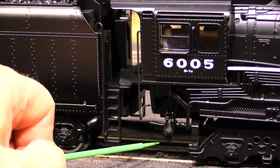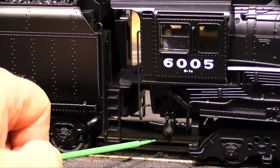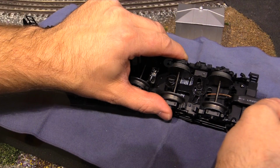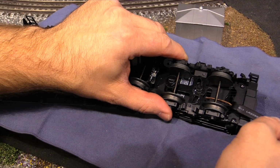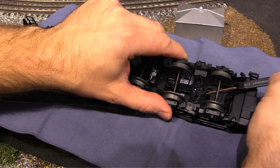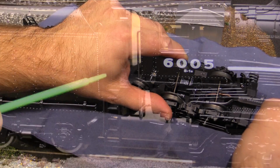When the engine goes around a tight curve like we typically have in O-scale, the spring lets out a little bit and that increases the distance between the engine and the tender and allows the engine to get around that curve. And then when it straightens back out again, the spring tightens up and you get a nice realistic distance once again.